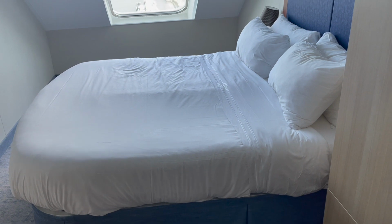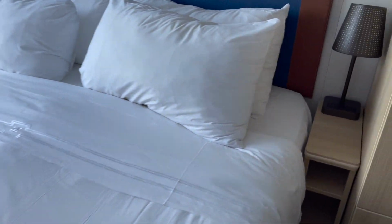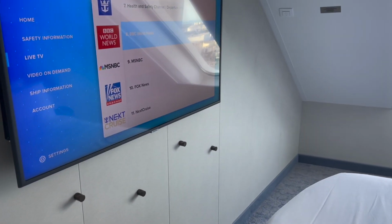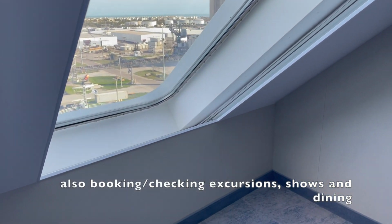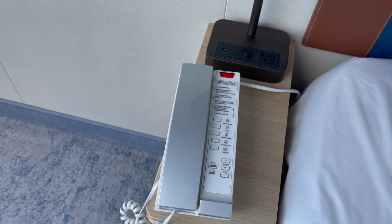Big, huge bed. Beds are always usually really comfy on cruise ships. Get a really good night's sleep, being rocked to sleep. On either side, you've got a little desk. Again, plugs, USBs, so you can charge your phone up at night. You've got your TV there, so you can watch live TV from around the ship. You've got your account on there, so you can keep an eye on what you're spending and things like that, which is always good, and what you've got coming up. You've got your phone on this side as well. So if you want to ring for room service or anything like that, you can do that.